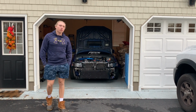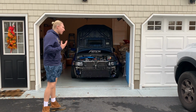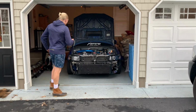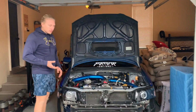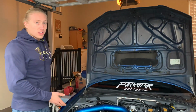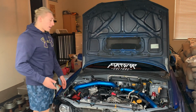As you guys saw from the thumbnail, we're going to be talking about the new engine for the car, a closed deck by IAG. But really quickly, before we get into that, I wanted to show you guys the current engine bay situation. Some of you guys have probably already seen it. We've gone over it before, but a lot of the stuff that's in the engine bay is for sale now because obviously we're going bigger, we're going better.